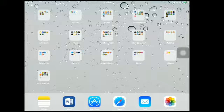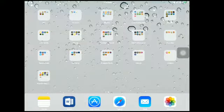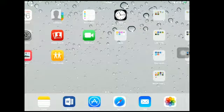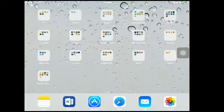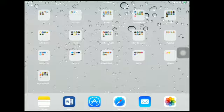I don't know if the sound's going to come through or not, but we'll see if it does. Some of these have been moved around as people have used it, so let's find it. Another way to look for stuff is to open the search bar if you can. Where did that go? It used to be in words and letters down here. Well, that's okay. I'll try to look for that in a minute.